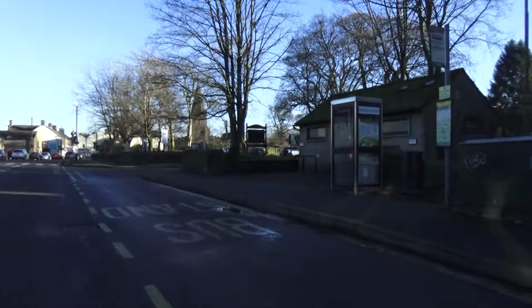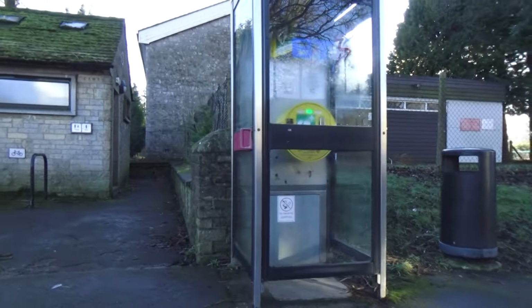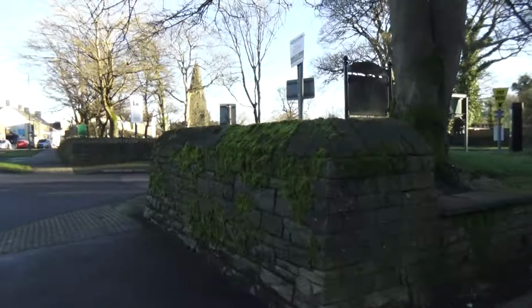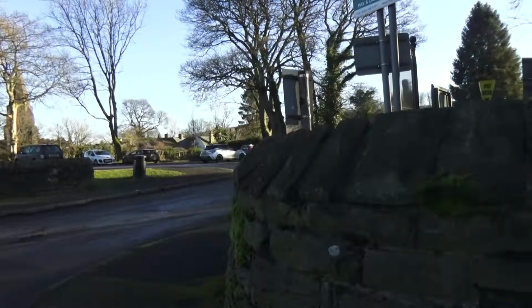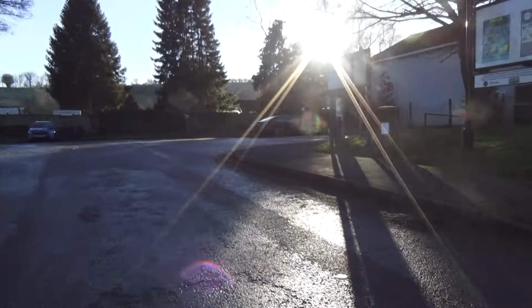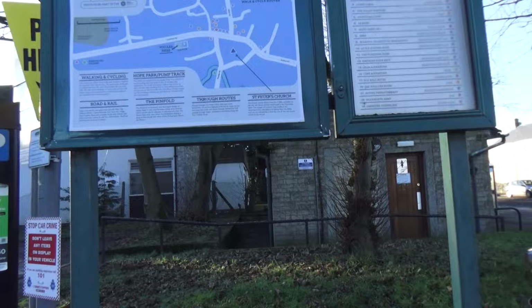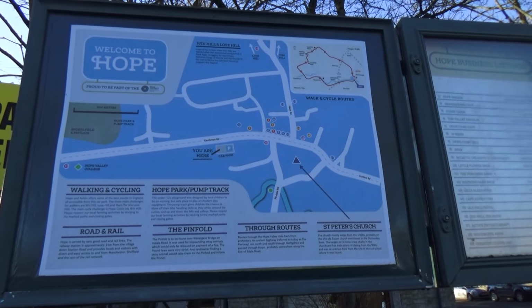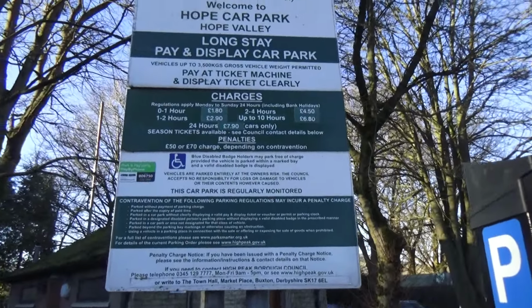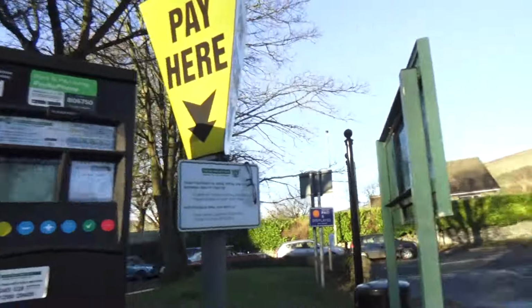So we're on the main bit of town centre, which I think probably most people are interested in. Another defibrillator. They're all over the place, but there's none on top of Mam Tor where you need them. Toilets there. Well, you've got even paying car parks here. So it's a pay and display. Welcome to Hope, but pay for your car parking. And see how much it is. It's not cheap either. You can see 0 to 1 hours £1.80 and 2 to 4 hours £4.50. It's scandalous.